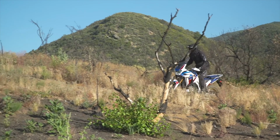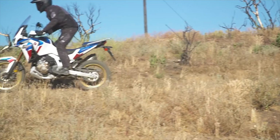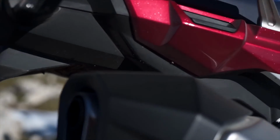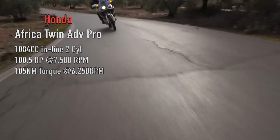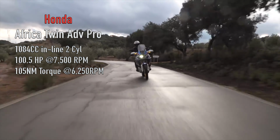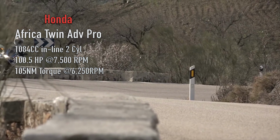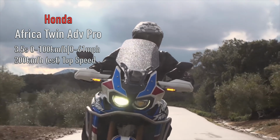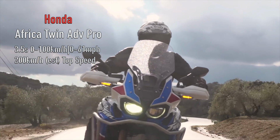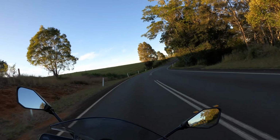Now to the engines. While there are several different variants of both bikes, no matter which you choose, the engines are the same throughout each lineup. On the Honda, there is a 1084cc inline 2-cylinder engine that produces 100.5 horsepower at 7,500 RPM and 105 Nm of torque at 6,250 RPM. That should push the bike from 0 to 100 km in under 3.5 seconds and onto an estimated top speed of around 200 km an hour, so definitely a quick bike on the road.